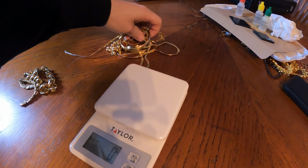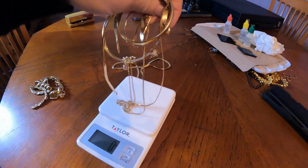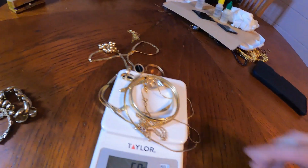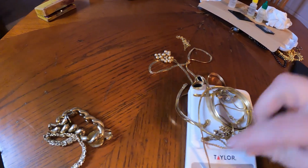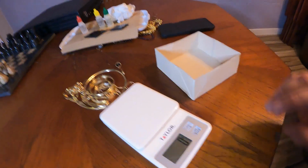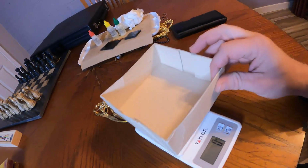This is quite a bit in 14 karat. See if I can get it all to fit onto the scale without falling off, or if I'm gonna have to get something. Good lord. All right, hold on. The 14 karat pieces are just too much of it. It's too big to fit on this scale and not fall off. So we're gonna put it in this box. So let's first weigh this box.